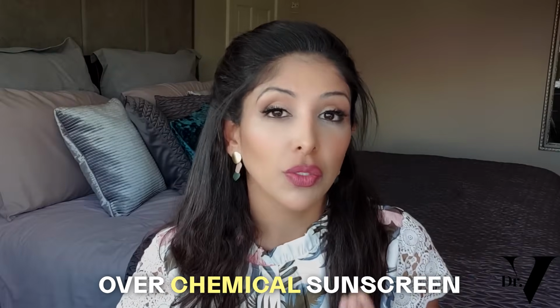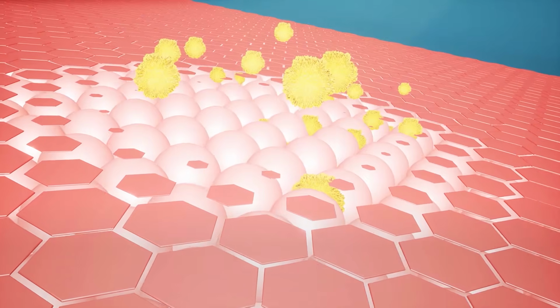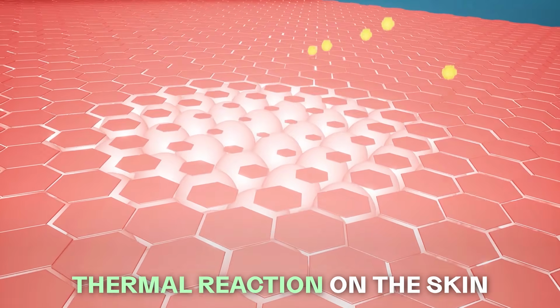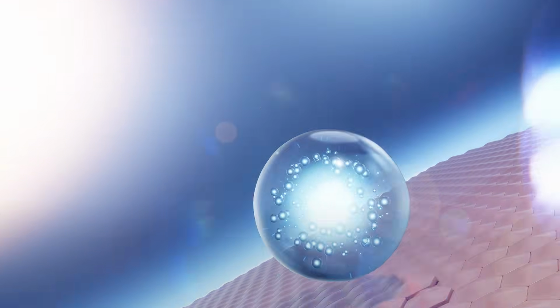And I also tend to prefer physical sunscreen over chemical sunscreen, especially if you've got pigmentation, because don't forget the way a chemical sunscreen works. It's a chemical bond on the skin. UV will come, it will split that bond, and there's a thermal reaction on the skin. And that's the reason I love physical sunscreens, because it literally just reflects the UV and you don't get that thermal energy on the skin.